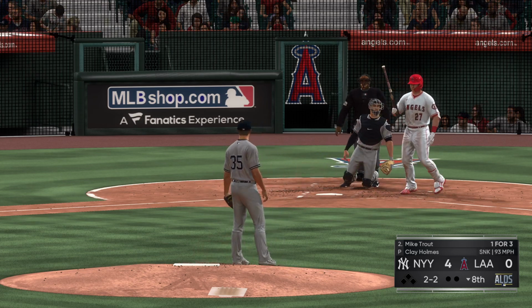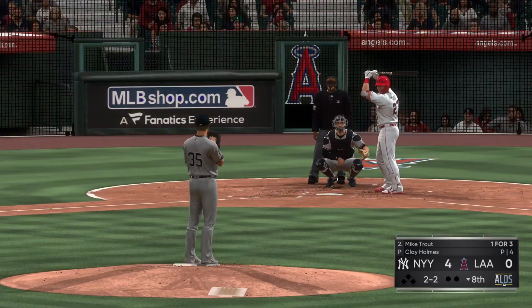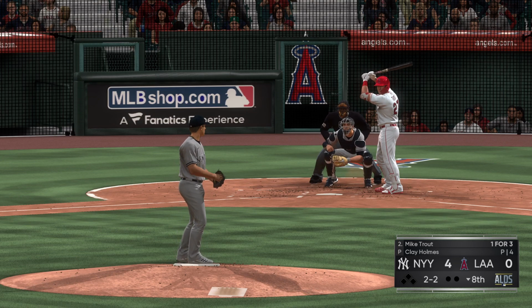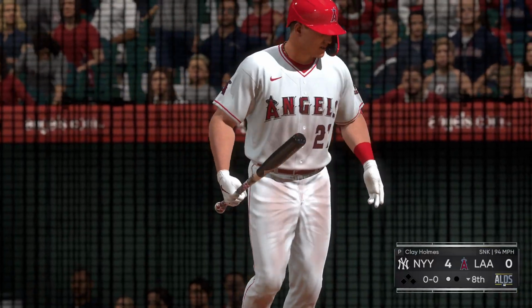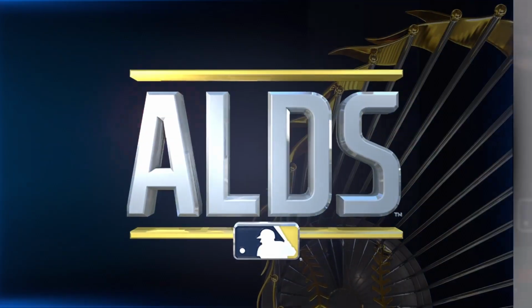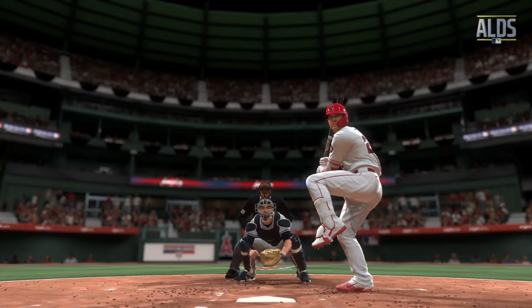All even now, 2-2. And a good sinker there gets him swinging for the first out. It's always nice to keep a guy that has good wheels off base, and that's just what they did right there. Big strikeout, keep that guy off the base path.